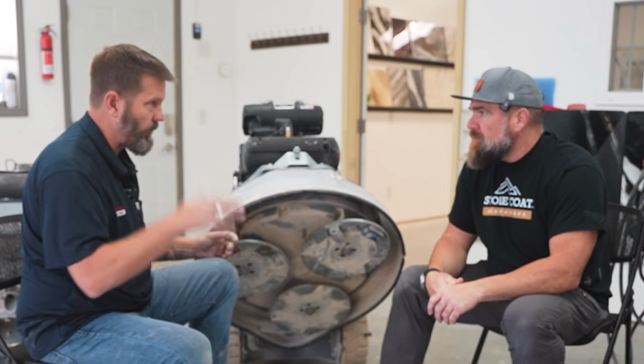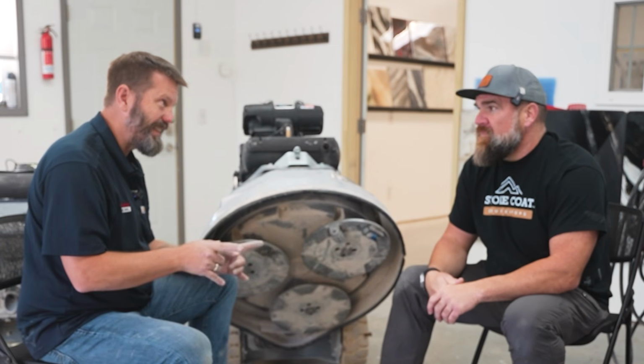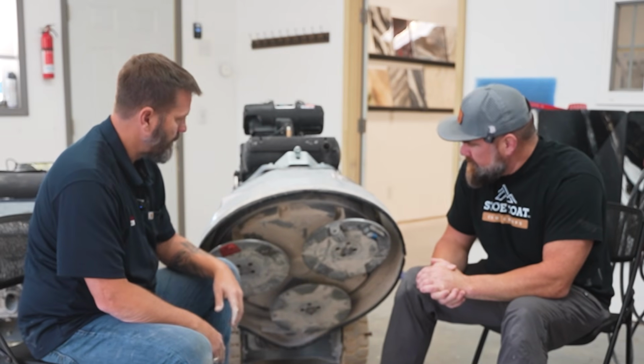If you're polishing and you have a wavy floor, you can fill it all the way up, and it's not going to make the floor flat, but it will help flatten it. Yeah, kind of take out some of the highs and lows. Okay, cool.